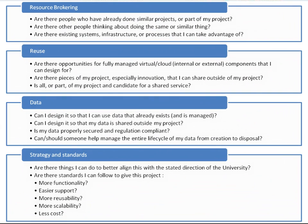Some of the things that we look at are resource brokering. Are there other folks we could put you in touch with who have done similar projects or part of your project? Are there existing systems already in place that you can take advantage of? Those kinds of things. Reuse. Again, are there components that you can take advantage of? Also, are there parts of your project that you could share outside of your department as a shared service, especially those things that are innovative?